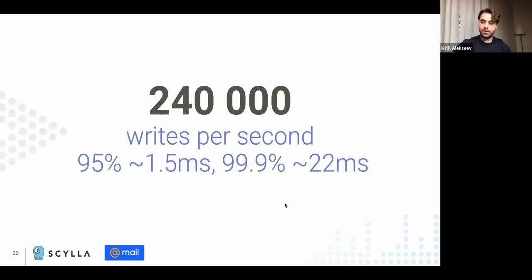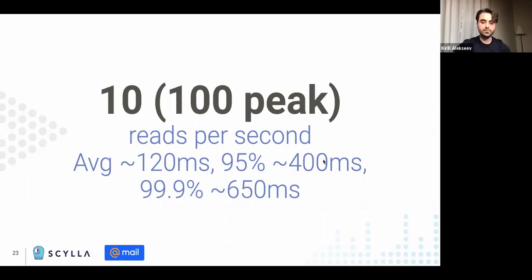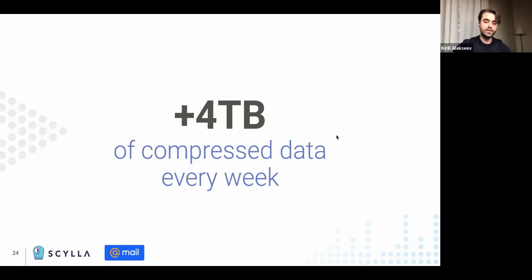So the given cluster of 9 nodes can handle almost 250,000 writes per second, probably more, we just never tested, with 95th percentile of timing equal to 1.5 milliseconds and 99.9th percentile of timing equal to 22 milliseconds. It handles from 10 to 100 reads per second with the given timings. With this write rate, our cluster grows with 4 terabytes of compressed data every week. So without LZ4, it would take like 16 terabytes every week.